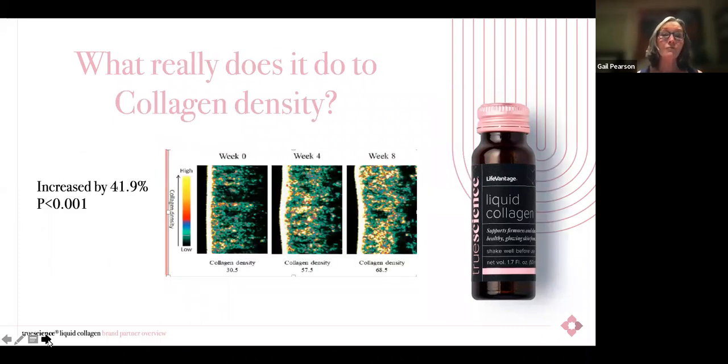But this is where I find it really, really exciting. This is all about the collagen density. Now, you'll see 3 different pictures here, week 0, week 4, and week 8. If you look at week 0, I want you to have a look to see how many yellow dots you can see within that first photo. Not a lot. There's a lot more darker ones, really. And if you look at week 8, you'll see that there are many yellow dots. What does that mean? That means that the collagen density has increased by 42%. The p-value for the study is 0.001, which makes it a very strong scientific study.